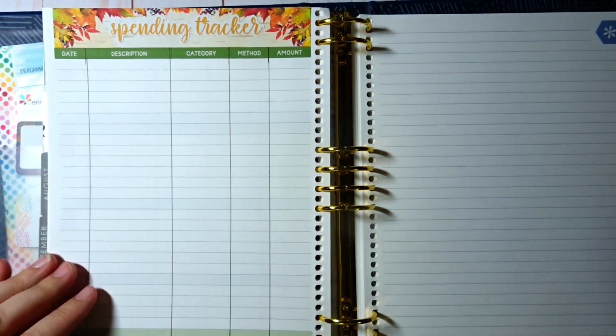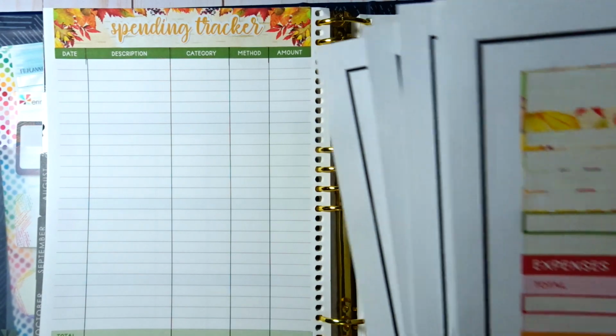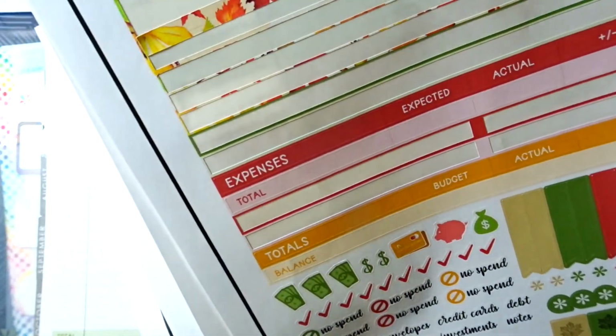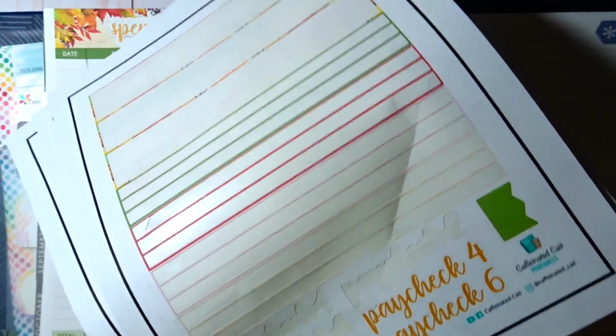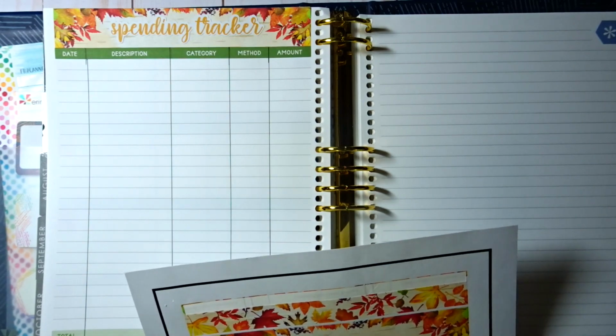So one thing that I don't see, and I'm going to have to go back on to Kate's Etsy site, is a page for cash envelopes. There is this little itty bitty cash envelope sticker right here, but I would really like to have a big cash envelope sticker like that. So maybe I just missed it.